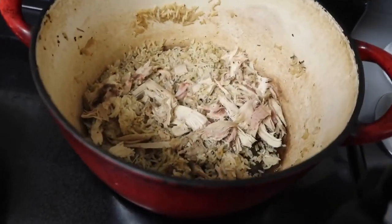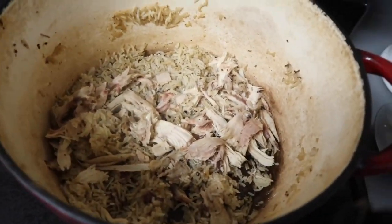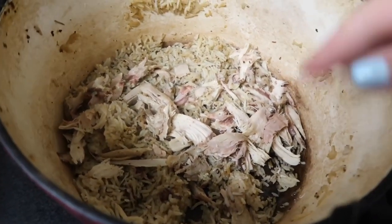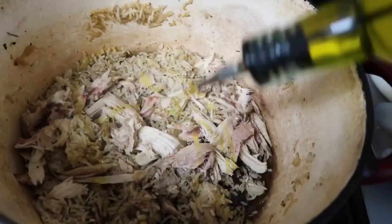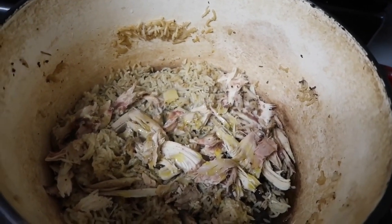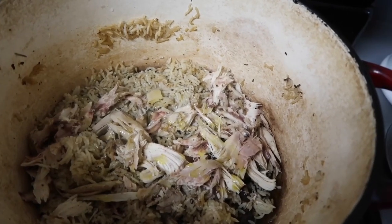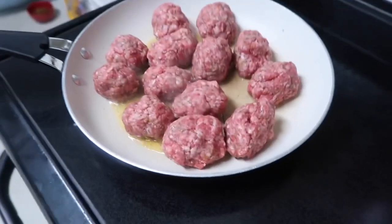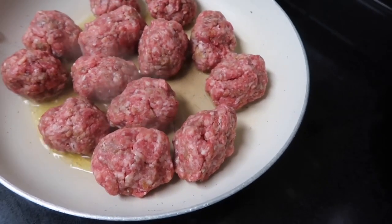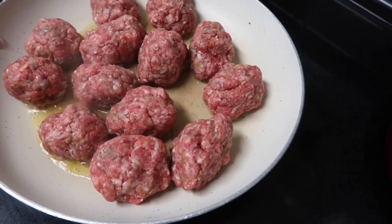So this will probably be what the boys eat. Some leftover rice and chicken. I already deboned the chicken. I'm gonna get it warmed up a little. I'm gonna add a little oil, and I'm gonna make veggies on the side. I've got meatballs going for anybody who wants them, and the leftovers will definitely be for lunch tomorrow.